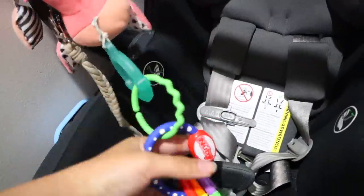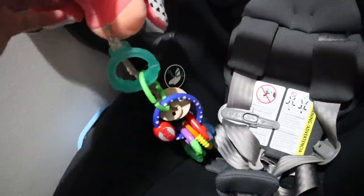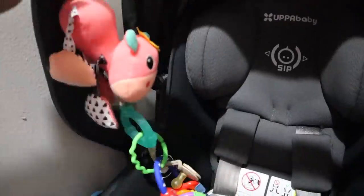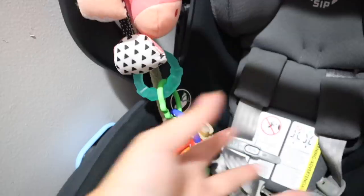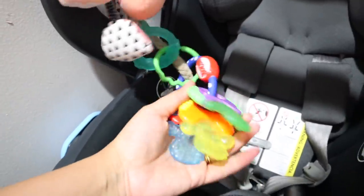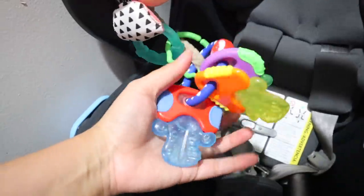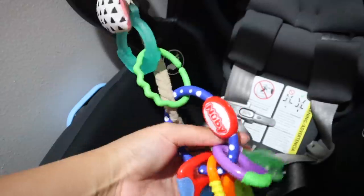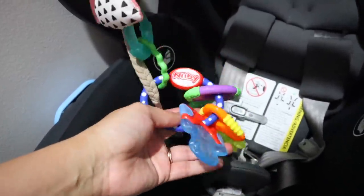Y'all have seen her in many vlogs play with these keys in her car seat, and this is something else that she loves too. So I'll link both of these toys. Also, of course, there's more links. I'm telling you, these links are everywhere. But these keys, she loves. She didn't love them at first, but when she got around that 4 month mark and she started chewing on everything, these right here, she is obsessed with them. She will chew on them for so long.